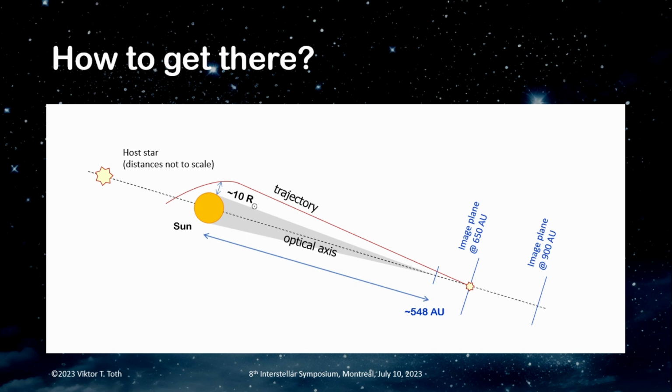However, when you take the proposed trajectory, which in our case, the idea that has been put forth is to use a solar sailcraft to get to the solar gravitational lens focal region, you will never enter that shadow. And why is that good? Because that means that you can always keep the host star that you're aiming for in sight.